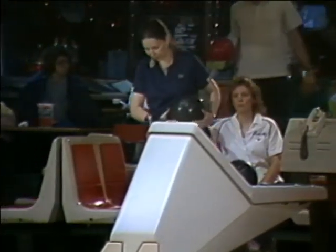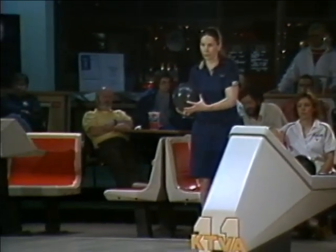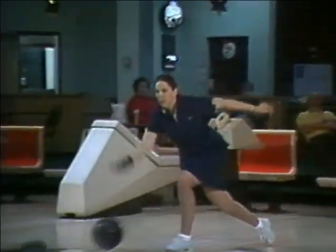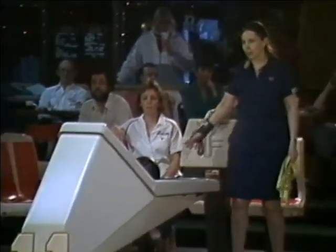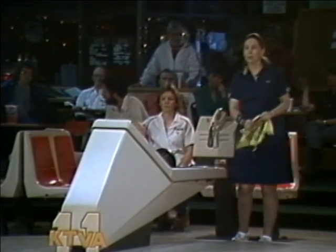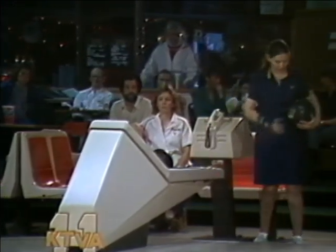She leaves the 6-pin. Stands far left on the approach. Both these girls have excellent fundamentals. Anyone who wants to sit back and watch these players bowl? Great fundamentals for both of them. Ooh, just missed it. I think that's a tough shot. A lot of times when you just have that 1 pin out there and it's a television tournament and you've got the lights on, it's not as easy as it looks to pick up those spares when there's just 1 pin out there. That's right.